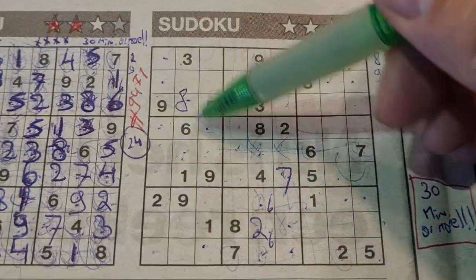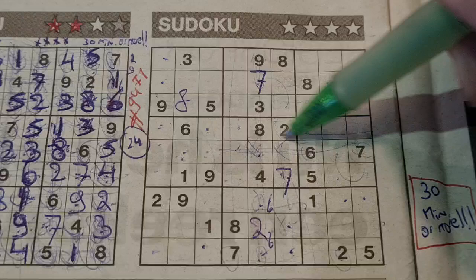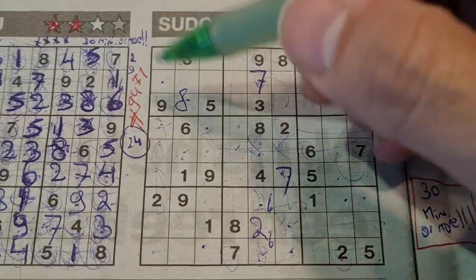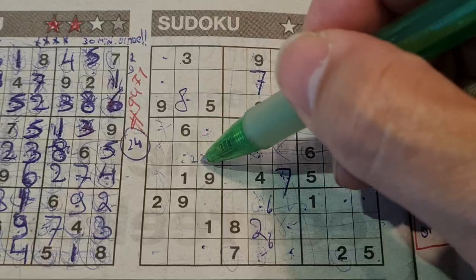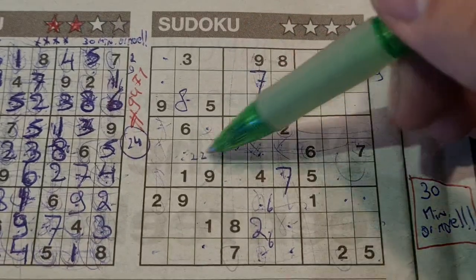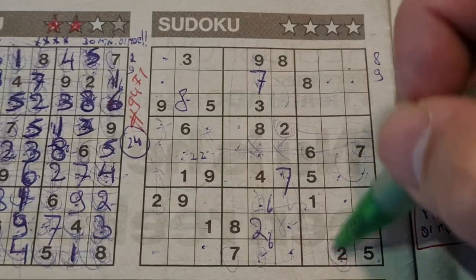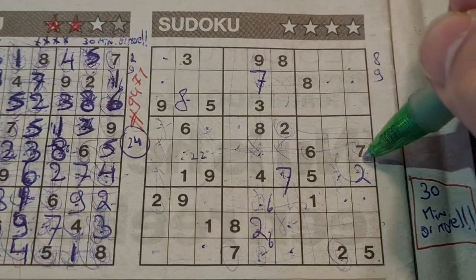1, 2, 3, 4, 5, 6 are the missing numbers in this big square. One of the missing numbers is 2. We have a 2 in this row, no 2 in these 2 boxes. We have a 2 in the first column, no 2 in those 3 boxes. So the 2 in this big square could be here, could be there. 2 in this row, 2 in one of those 2 boxes in the middle row, so the row below has only 2 places left, the 2 should be here or there. We have a 2 in this column, no 2 there, 2 should be here.